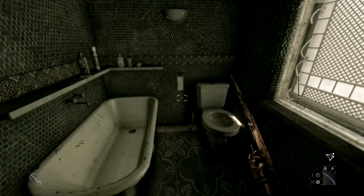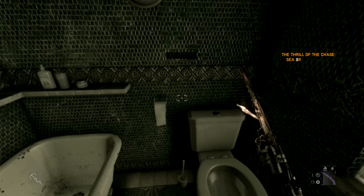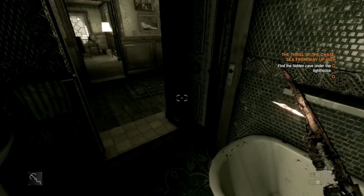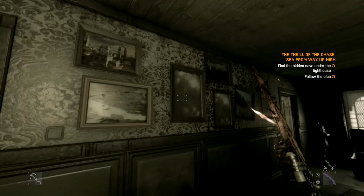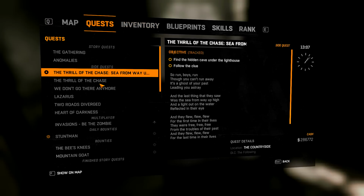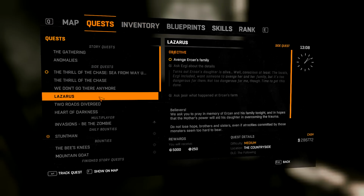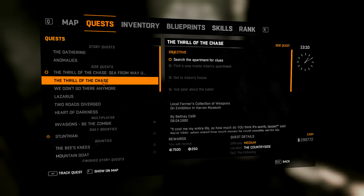Okay, I have no idea where this lighthouse is. Is this it? Find the hidden cave under the lighthouse. Okay, I guess. Find the hidden clue under the lighthouse. Follow the clue. Well, I hope he remembered all these clues because. Alright, so we've got that one. Return. That's a different one. I gotta return that one. I'm still searching the apartment for clues, though.